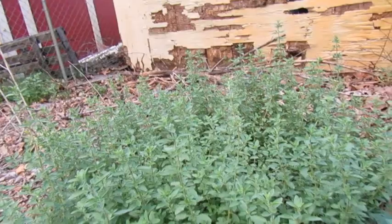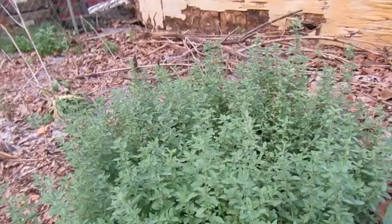This is our oregano plant. It's doing really good too. It's taking over. This is one of our oldest herb plants that we've had on our farm. It just keeps getting bigger and bigger, and we harvest and harvest, and it just never stops growing.